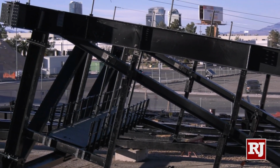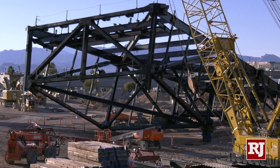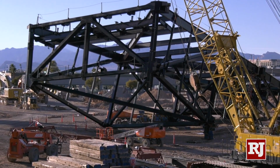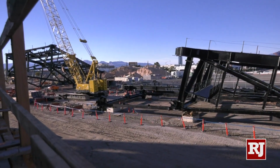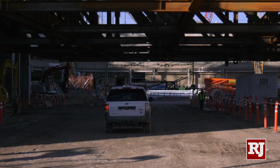That'll do it for me today. Hopefully we'll be back out here in about a month or so getting you the latest updates and the installation of the roof trusses that are going to hold this entire building together. For the Las Vegas Review-Journal, I'm Cassie Soto.